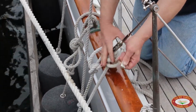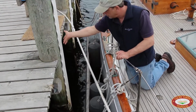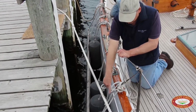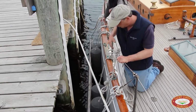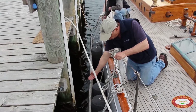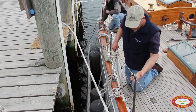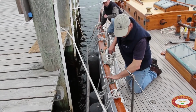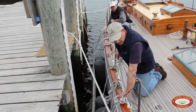Now you can look down here and you can see that the fender is going to ride nicely against the fender board, which will ride nicely against the piling. There's a foot or foot and a half here, so the fender won't have a tendency to roll out as the boat moves back and forth. And we've also got it down low enough so that the fender board won't ride up and over on top of the fenders themselves. As far as tying them on the boat, I generally recommend tying them to substantial things like a stanchion or a rail cap here.